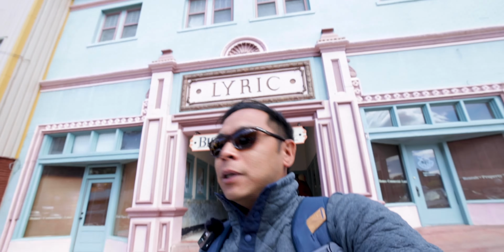I kid you not, Bisbee is a pretty amazing town. This is something you gotta check out. Stay here for a couple days. There are lots of restaurants, shops, ice cream, coffee. This is pretty much the place to be in Arizona. That's what I would say.